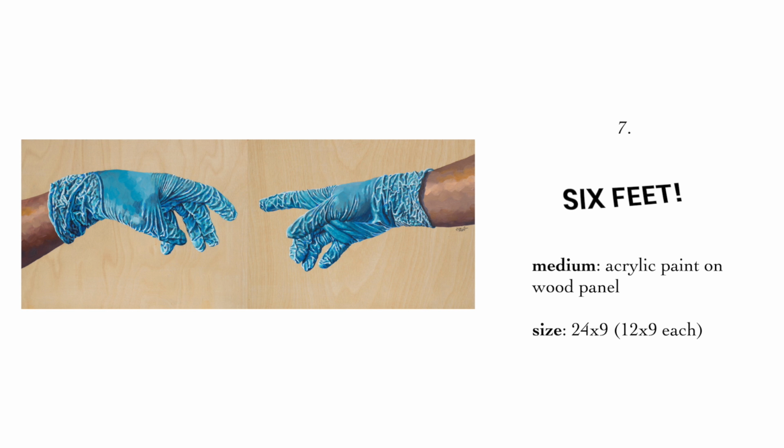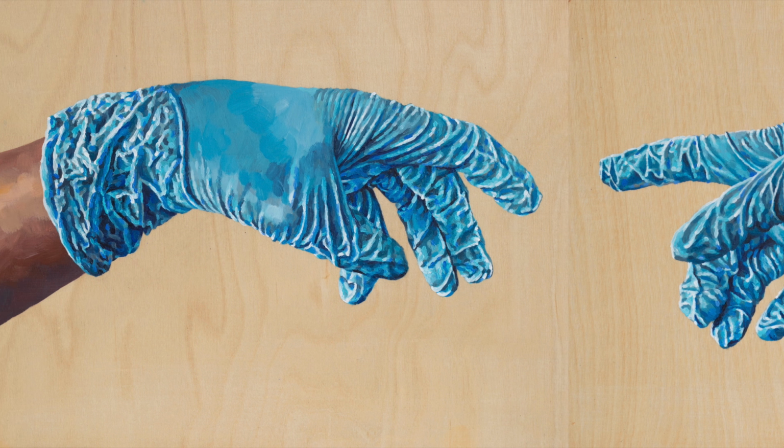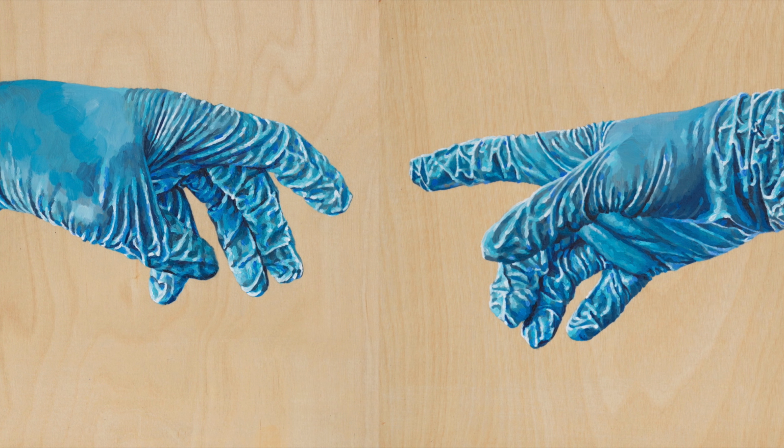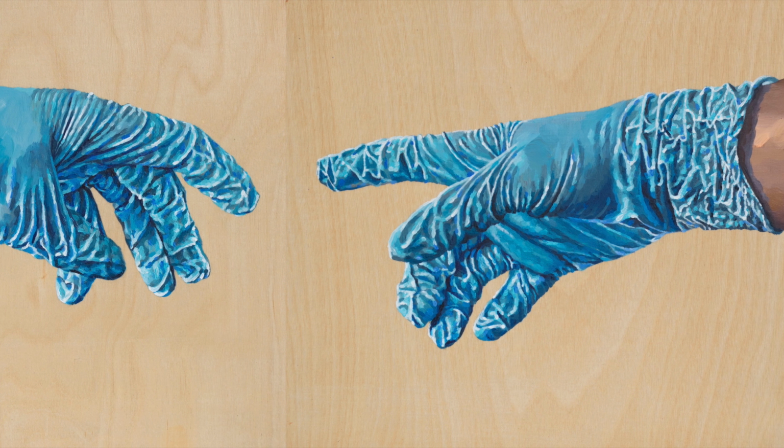Wow, more hands. I included this one because I wanted to show that I can do detail work and also that I can paint different textures. Those glove wrinkles were literally the worst. I was painting them and I was like, is this masochism?